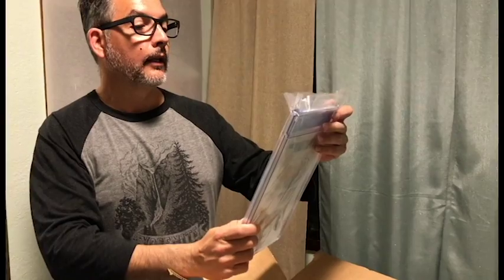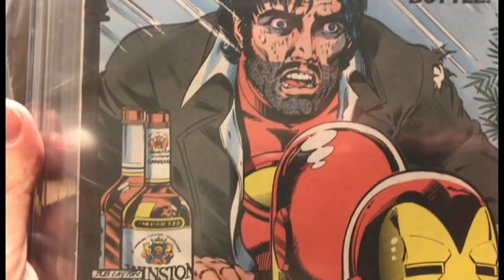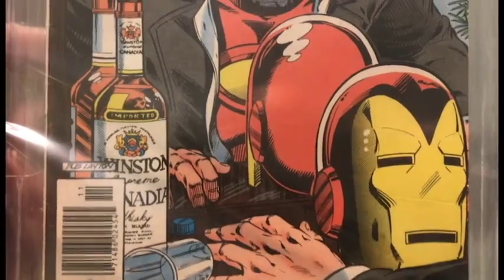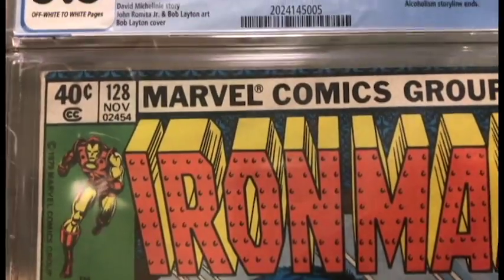Iron Man 128 from 1979. I purchased it online, I don't remember exactly, it might have been on eBay, and it came in at a 5.5. But this is a really cool story. This is where the story of Tony Stark's alcohol addiction begins.